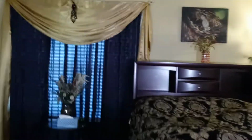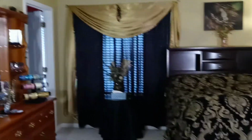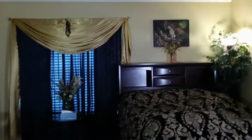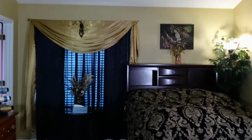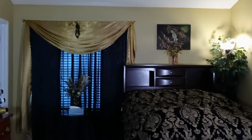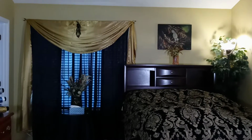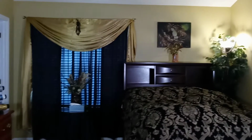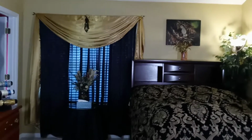And this is the master bedroom. You guys already saw the paintings that were hung in there. And I do change the colors in the master bedroom. When it is summertime, I prefer to have black, so the room looks darker. And in the winter time, I use bright colors, like I have red, black curtains and a red valance, and a red comforter.